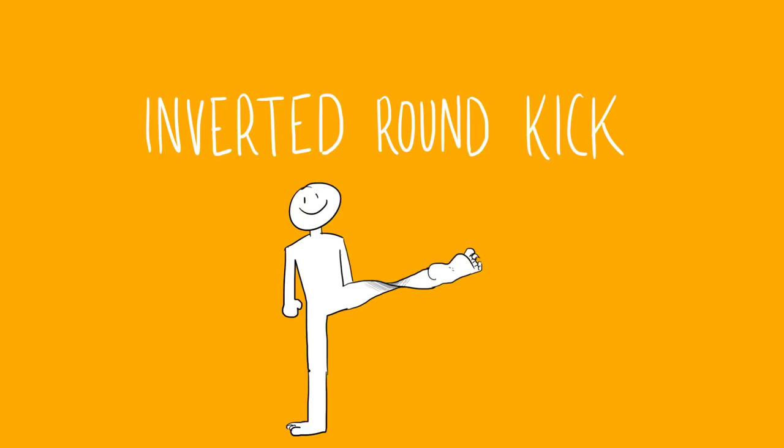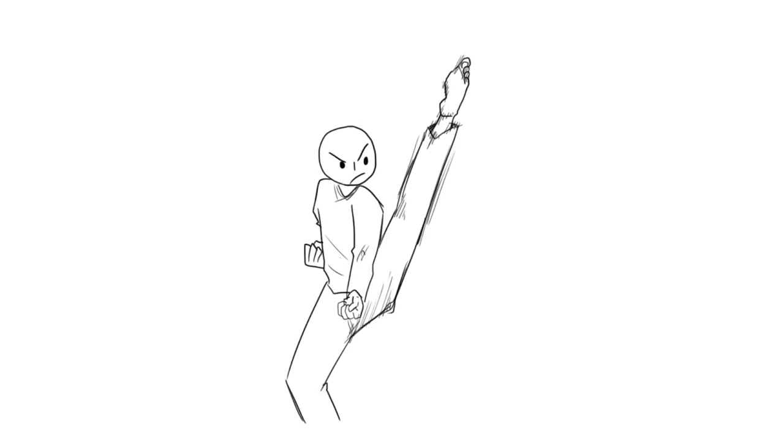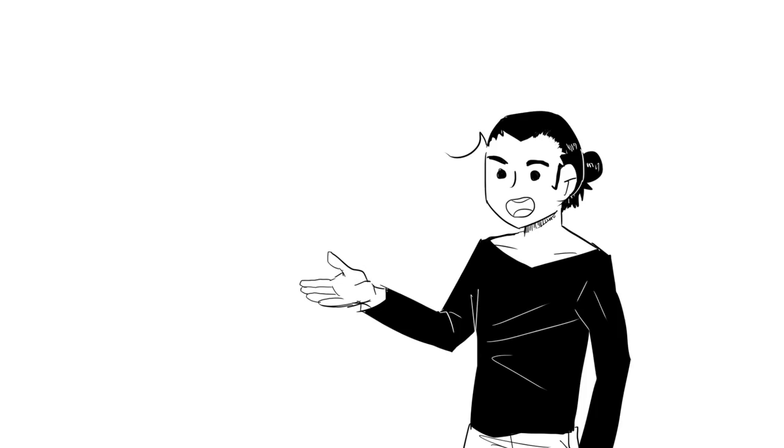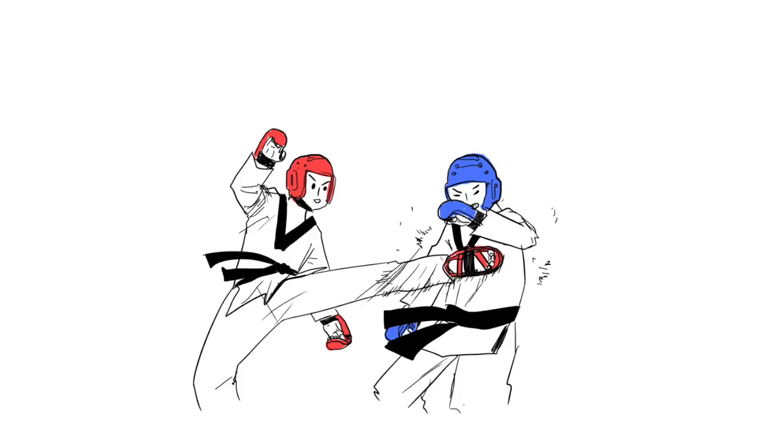Inverted round kick. This one is just for fun. So basically it's a round kick that goes the opposite direction, which also takes a lot of flexibility. Instead of going inward, the kick goes outward. I don't think you can get a whole lot of power off of it, at least in the versions that I've seen, and it doesn't seem like a very practical kick, but it's a fairly good way to tag someone in a point sparring match or a cool move to use for your performance.